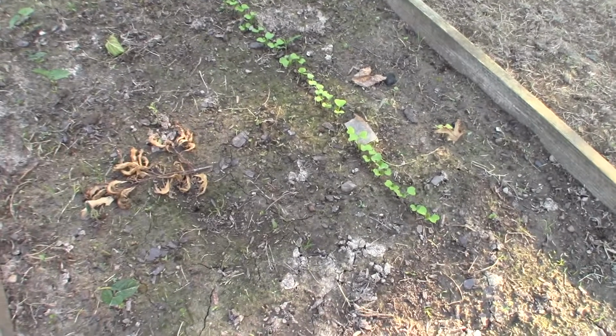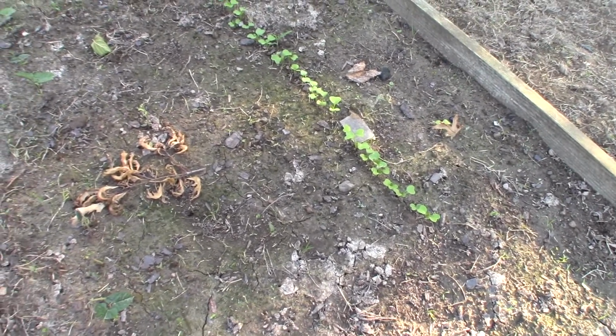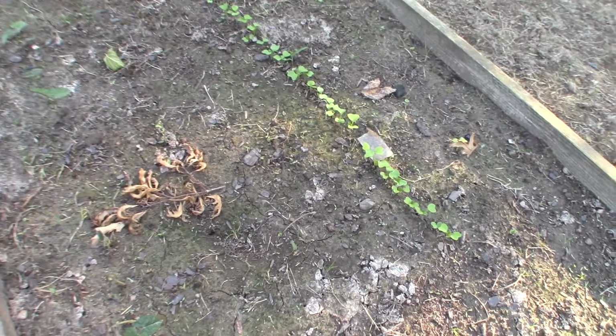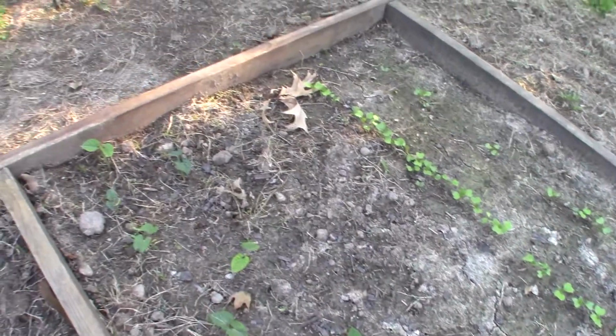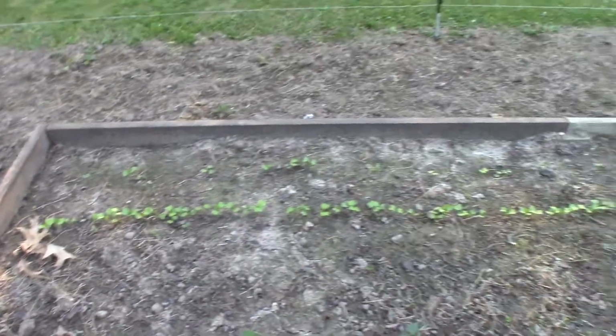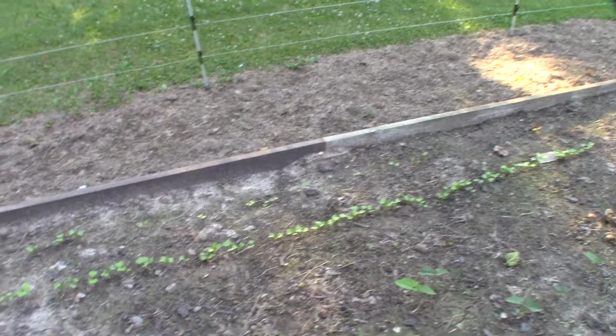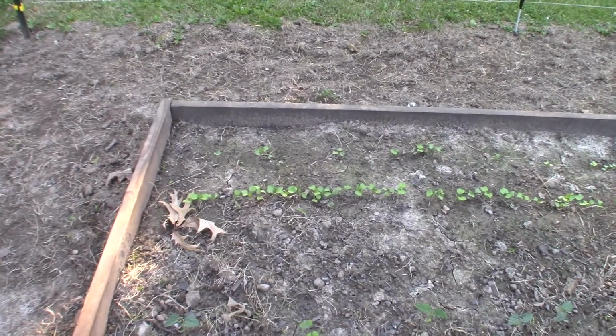And these are radishes. And I don't remember which one was cherry and which one was the icicle, but one row of them germinated perfect, and another row is kind of patchy. I'm just going to let them go at this point. I don't even like radishes that much. But we'll see which one had the best germination rates.